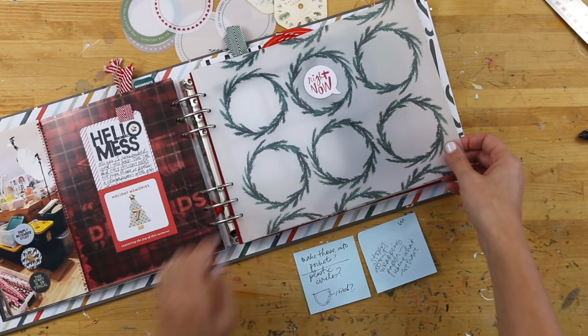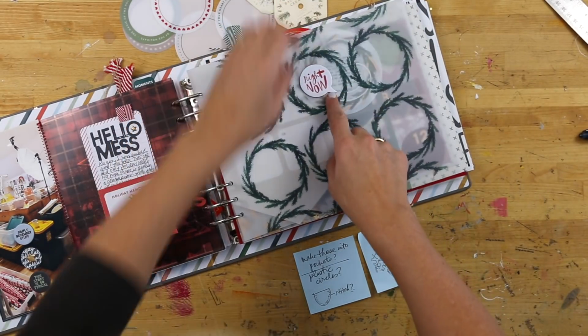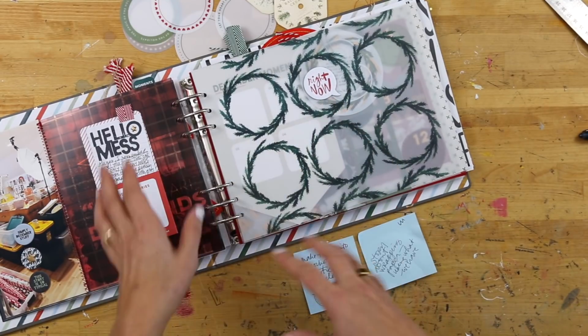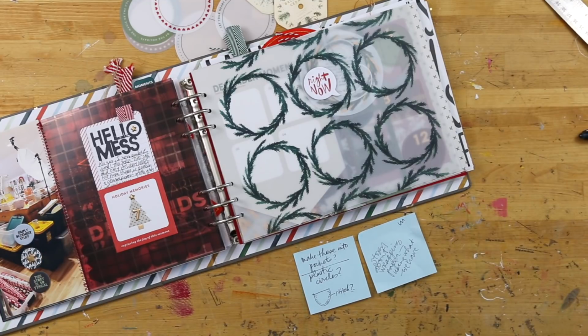The vellum page, I started it originally in my foundation pages by adding the Right Now chipboard piece on there. I'm not sure if I'm going to keep that on there. I might adjust it off. I'm making some of those decisions right now.